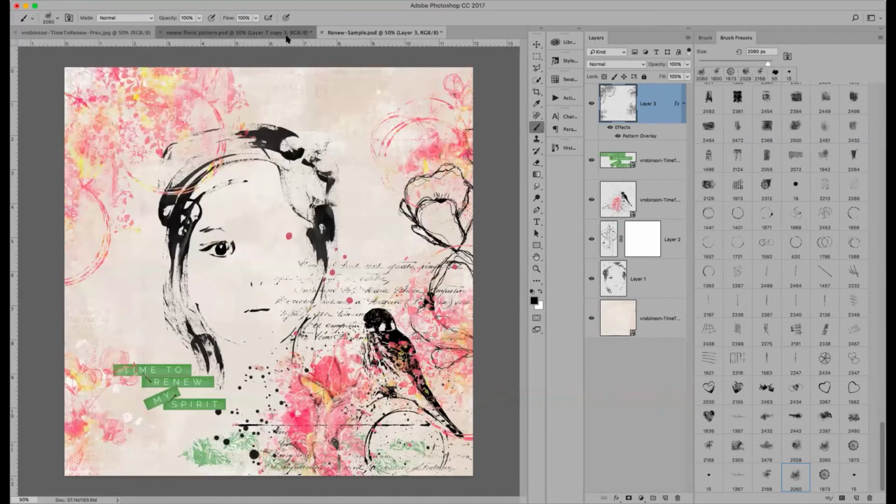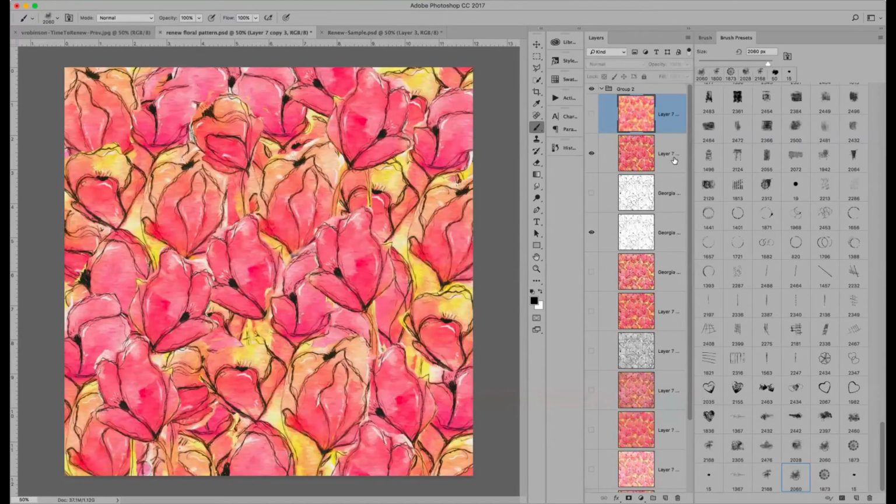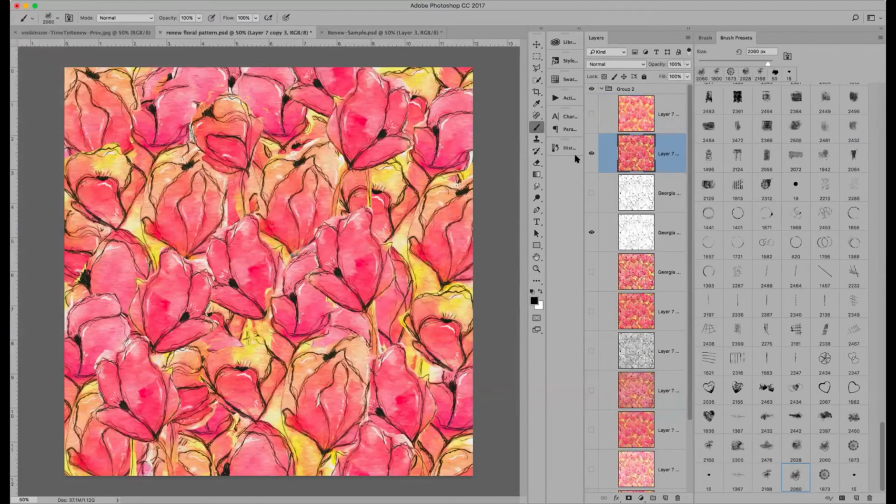Now I just want to show you which paper we did here. Let's go back to this pattern here, and let's use this one, which is sort of my original, boosted up a little bit from Topaz. And I'm going to do that again. Edit, define pattern, accept the name, come back to my layout here.